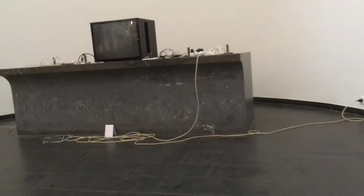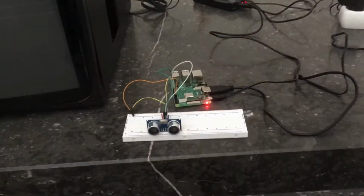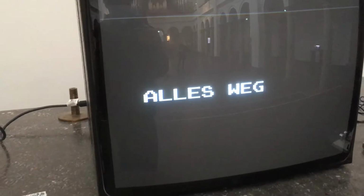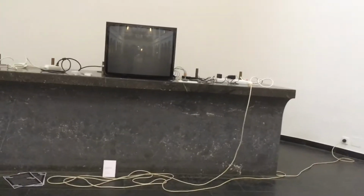what's funny is that it just looks like a box. It's actually a TV, and there's an ultrasound sensor. As I was curious and walked close to it, it started to show text, which is very philosophical text. And there are more works.